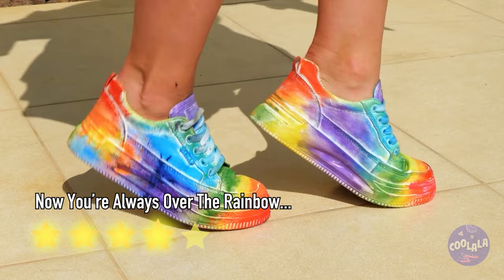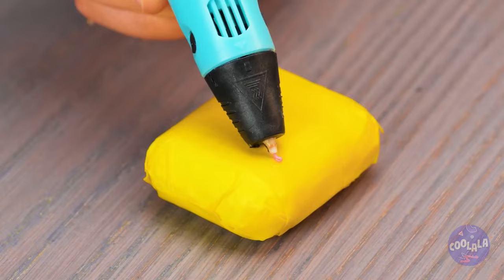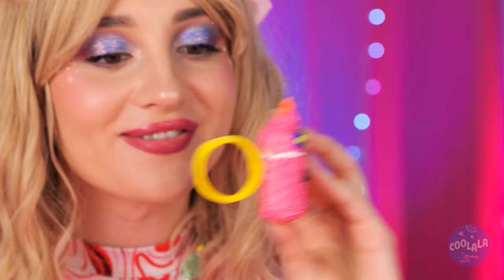Ooh, that's one messy ear pod. Put it inside the container and seal it up. Take a 3D pen and draw on top. We're using all sorts of colors. It's a little pink unicorn. Add some rings. It's a backpack just for Dolly.